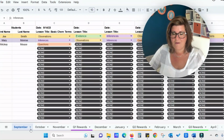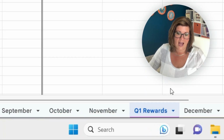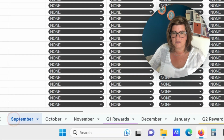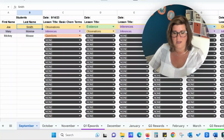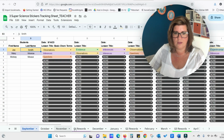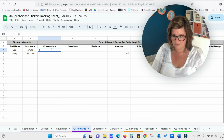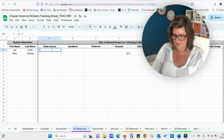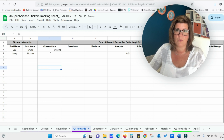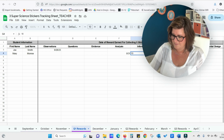Now down below in this worksheet, you'll notice that I have one of these tabs for every single month set up the same way. And something I'm doing, because we work in marking periods when we give out report cards, is every time a student earns a reward wheel spin, I will go into that quarter marking period and make the note. So Joe Smith got observations on, and I might enter the date here. Let's say it took him till October, well, it's the 14th. So let's say it took him till the 28th to do that. And on the 28th, we spun the reward wheel for him. And Mary got inferences, and she got inferences on October 2nd.